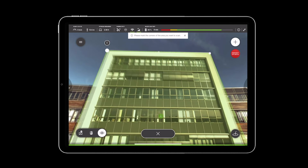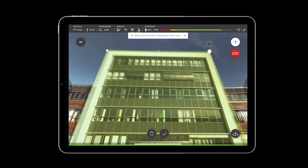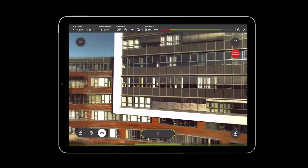If I'm not happy with the first attempt, I can change the position of the white corner dots. You can also add additional scan missions in the same scan and see the estimated total flight time. BLK2FLY creates a flight plan and begins my scan as soon as I press the play button.